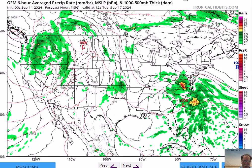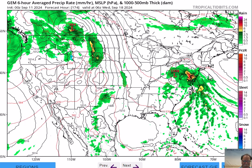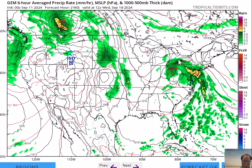Ultimately, that rain could make its way, as is depicted here, all the way up into the Mid-Atlantic region, let's say by the middle part of next week. The Mid-Atlantic has been very, very dry. There's this potential here for a soaking rain event from whatever you call it, the remnants of Francine that end up redeveloping low pressure along the east coast, and that could finally move north into the Mid-Atlantic region, let's say a week from right now, into the middle part of next week.